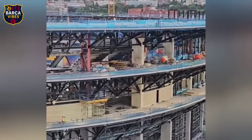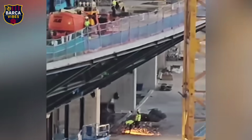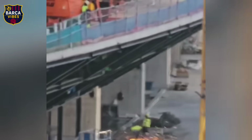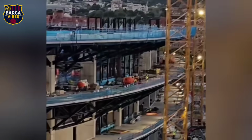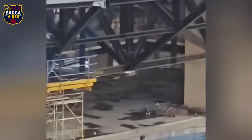structure. On the south and west sides, you can now clearly see the alternating rhythm of vertical fins and horizontal ribs. These concrete fins are engineered to control sunlight, channel airflow, and provide natural shade to the concourses. Their form is inspired by the original Camp Nou curvature, but reimagined with modern materials and sustainability in mind.